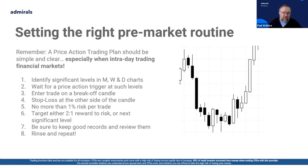It's always important to manage risk. So we have no more than risking 1% per trade. If you want to know more about risk management, there are slides in the previous sessions. Be sure to check them out and watch them. And as a general rule, I normally say look to at least target 2 to 1 reward to risk. At least have the trade have the possibility to make that, or perhaps the next significant level, which we'll look at in a moment's time.